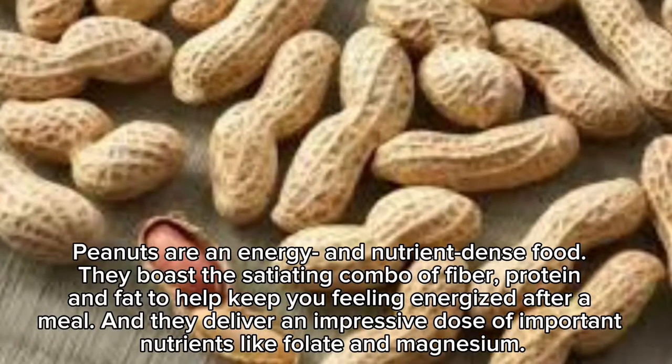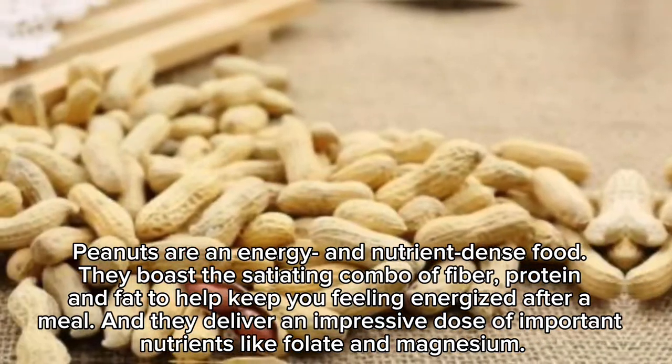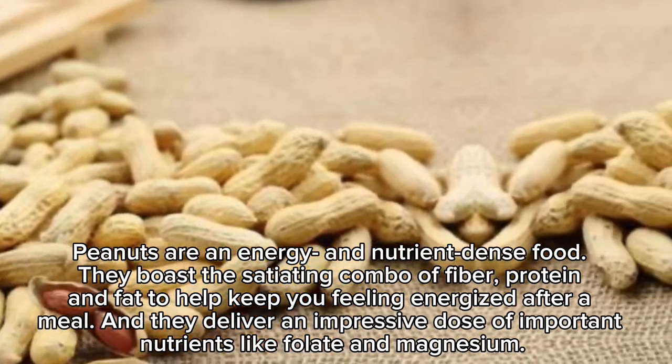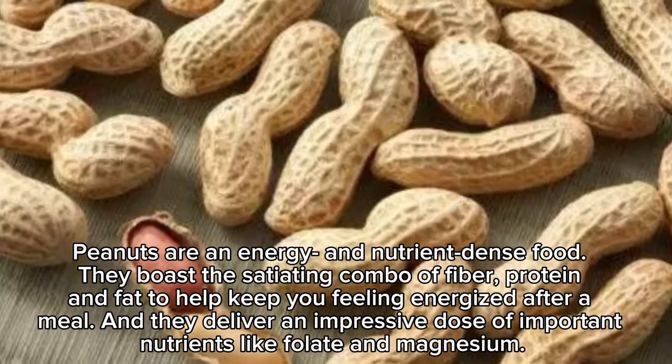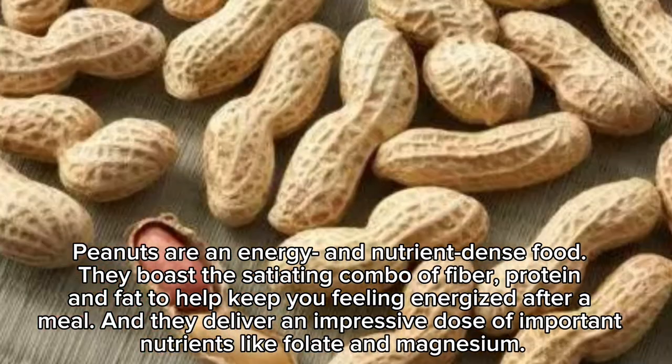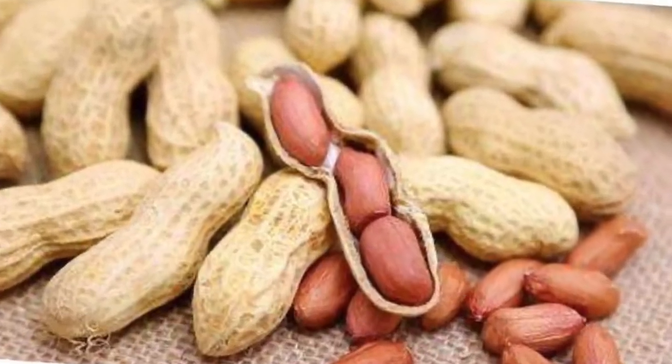Peanuts are an energy and nutrient-dense food. They boast the satiating combo of fiber, protein, and fat to help keep you feeling energized after a meal, and they deliver an impressive dose of important nutrients like folate and magnesium.